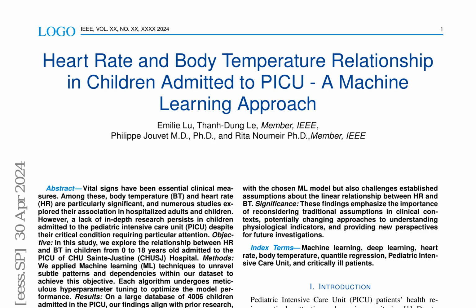Gradient boosting machines, GBM, implemented with Quantile regression, QR, is identified as the most fitting model, effectively capturing the nonlinear relationship between HR, BT, and age. The results demonstrate a declining trend of HR with age, while HR increases with BT. A user-friendly interface is developed to generate HR predictions at different percentiles based on 3 key input parameters: current HR, current BT, and patient's age.